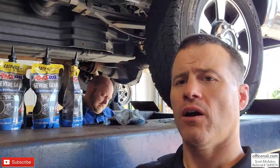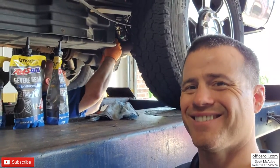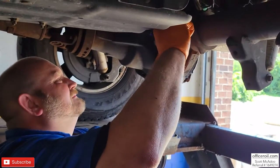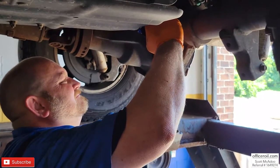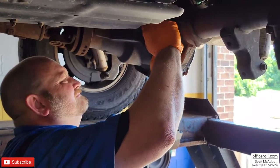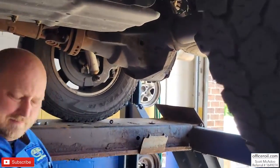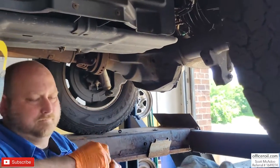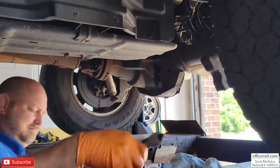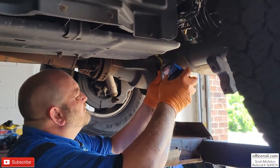All right, nice, we're ready. Rear differential, 75-140. There she goes. Still no funnel, no need. Look at that, perfect. All right, last one. There we go.